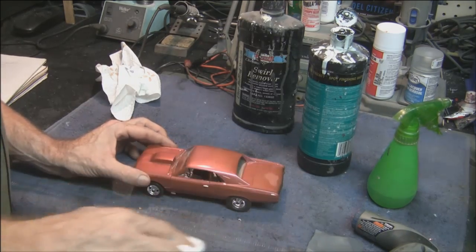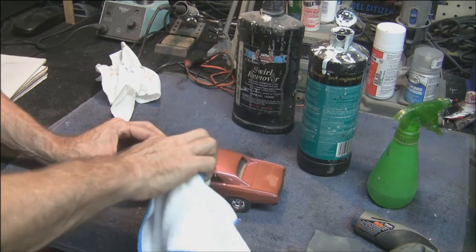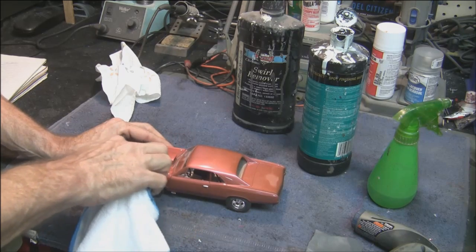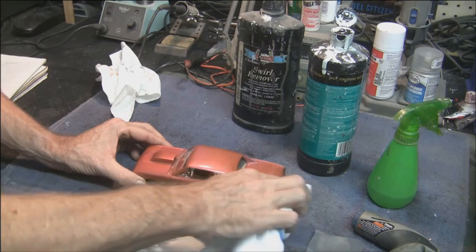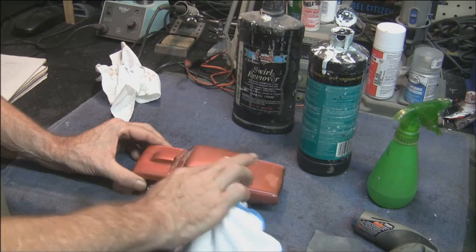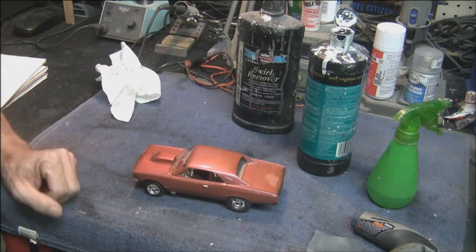But like I said, you can do this by hand too. It's just going to take you a little bit longer. And we're doing this on this model that's already been assembled. Normally you'd want to do this differently. I had to get this model built in a hurry to take it to the Jersey Fest show, and I didn't have time. But it would definitely be easier to do this with the body off of the car, before you finish doing all of your final detail painting and final assembly.